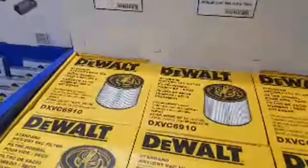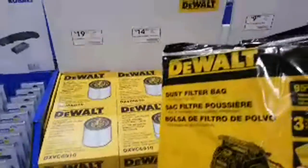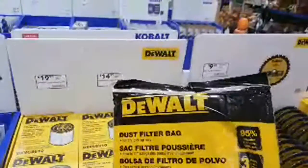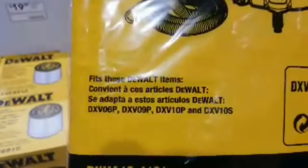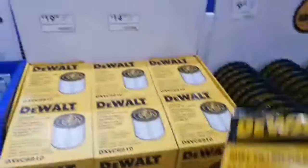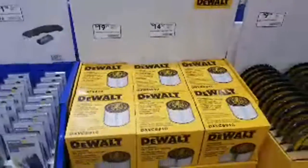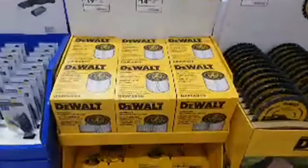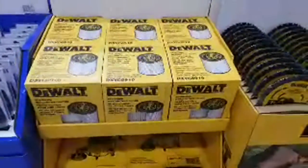And they got the dust bags, which, let me see, what size will these fit? That's a 3-pack of the dust bags. And these are the models that it works on right here. So these dust bags are $14.97 for a 3-pack. These fit, I guess it fits anything from 6 to 10 gallons. So that's interesting to see because we haven't had these here.